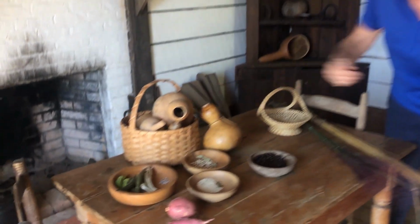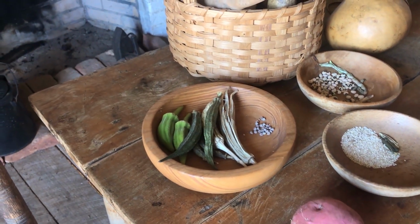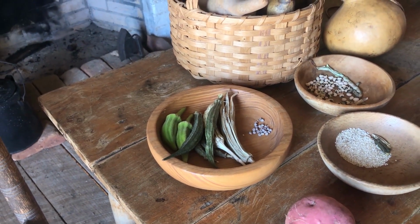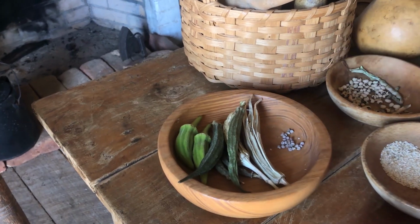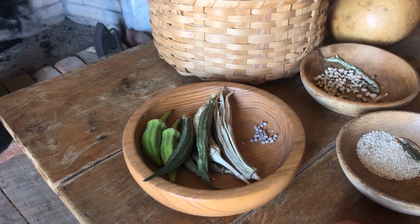This is okra. A long time ago during the Civil War, when they couldn't get coffee in the South, they actually used okra seeds and dried them and ground them up and roasted them for coffee. I don't think Starbucks has any worry with that because there's no caffeine in okra, but that was a substitute at one point.